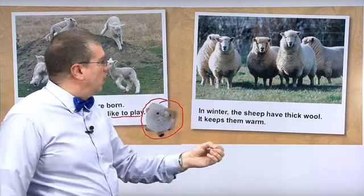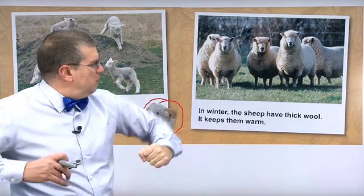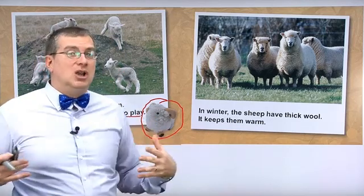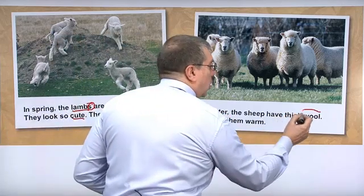But the sheep have thick wool. It keeps them warm. Okay, so look at these sheep, right? They look very tough. They look very big, right? They look kind of fat, actually. But that's because they have a lot of wool on them. That hair is called wool.